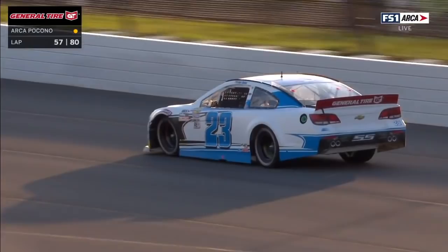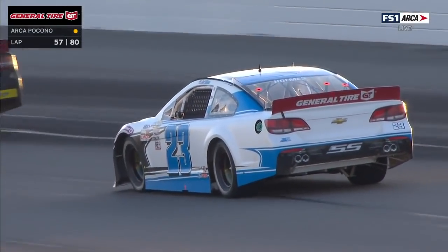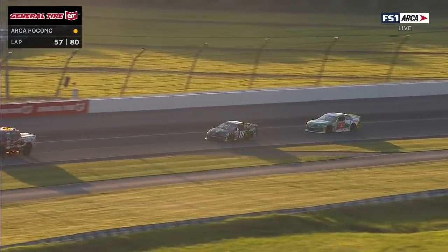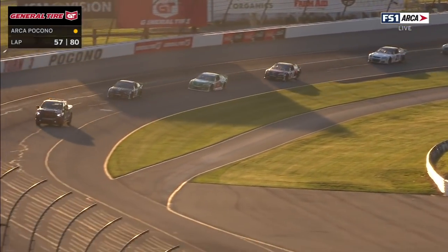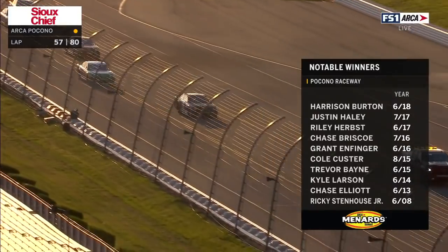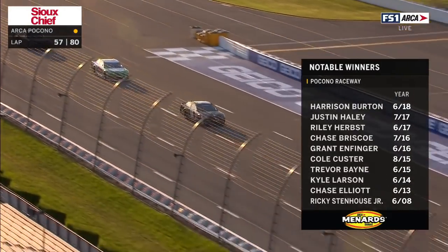So waiting to go back to green here, cleaning up the front stretch. Car getting turned around, Jason Kitzmiller just a few moments ago. Mature beyond his years, no doubt, the 18 driver Ty Gibbs has that going for him. And he's trying to join a pretty exclusive list of Pocono race winners here that include Harrison Burton. Riley Herbst has done it in that car right there. Chase Elliott, Ricky Stenhouse Jr.